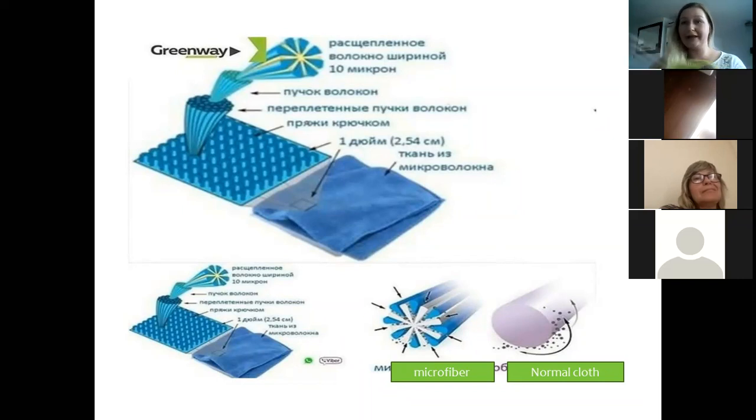Yeah, and I just spilled it in the bowl, and then I took this cloth and put it inside the bowl, and actually that one glass of water was just absorbed inside this cloth. Of course, the water was leaking a little bit. But actually, that really works great, much better than normal cloths.